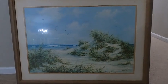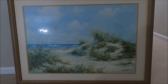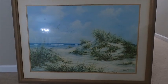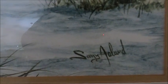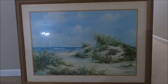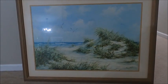So then her older brother writes a text back and says, you might want to look at the price. So that's when we started looking it up. The artist is Susie Alland. And the picture is worth anywhere between $150 and $250.